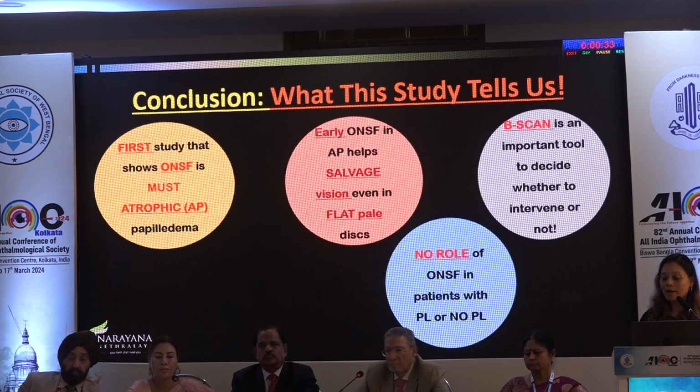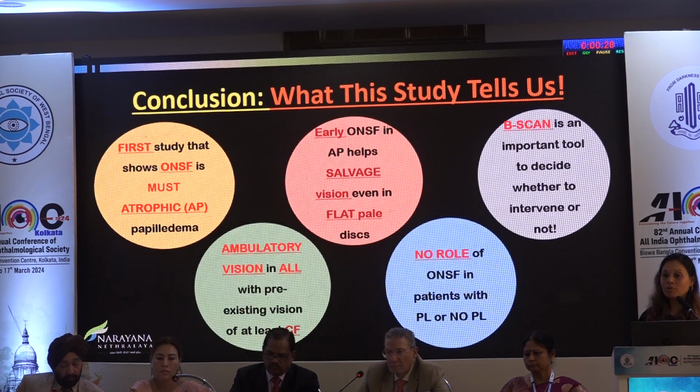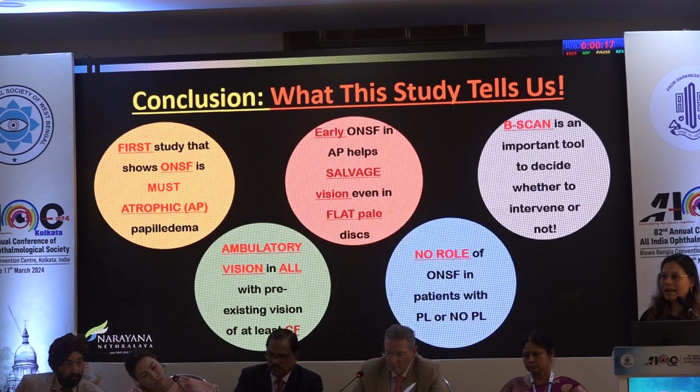Remember, there's no role of ONSF if the vision is hand movements, PL or no PL. But if there is counting fingers at least close to face, we should do it to get ambulatory vision. We as ophthalmologists must understand that to prevent blindness in these patients, anybody can do this surgery if you do it at the right time, to prevent blindness related to a disease which the neurologists and the neurosurgeons handle. Thank you very much.